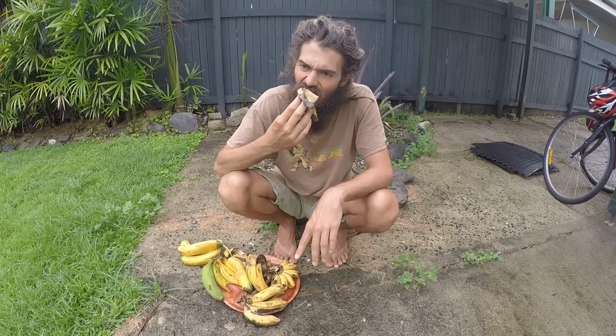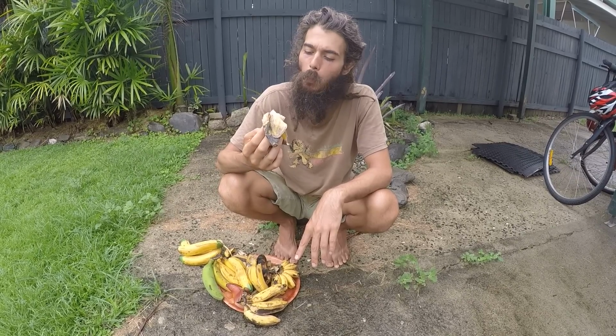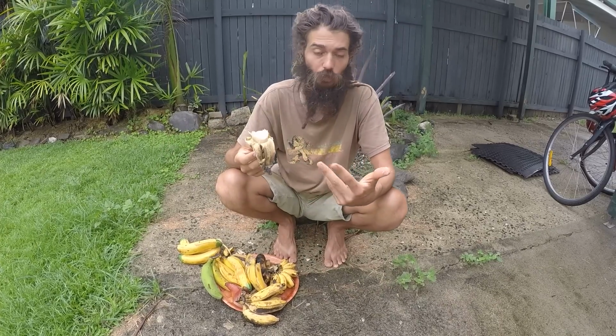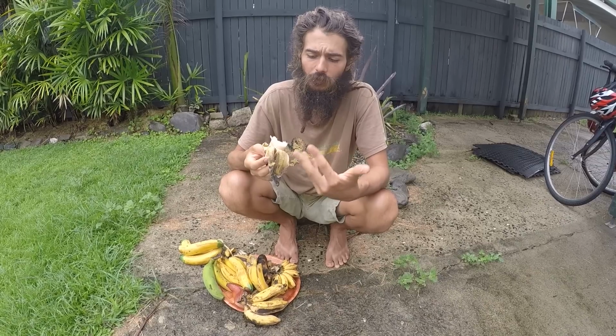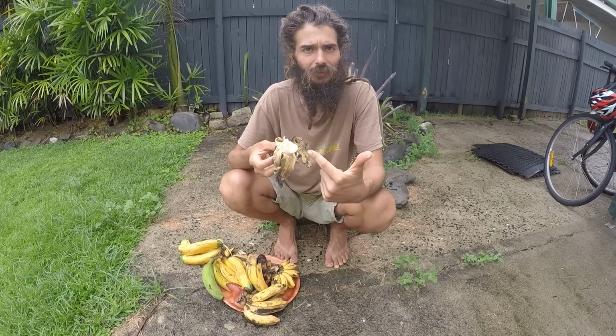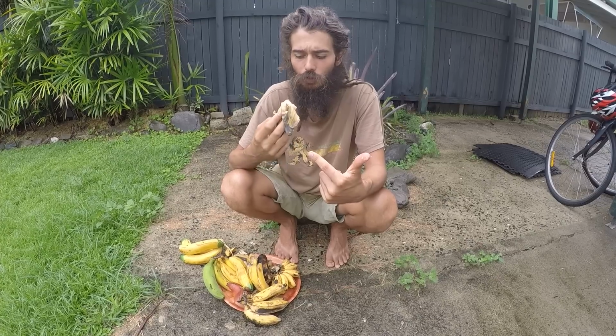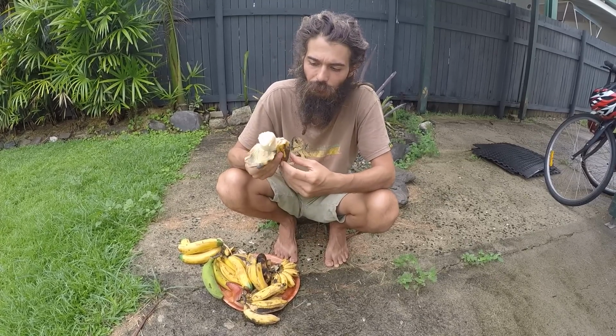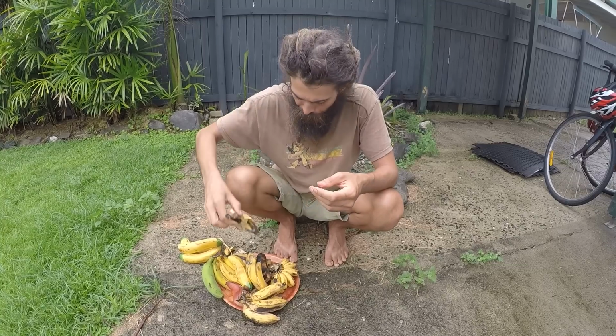Very creamy. And you know, with these type of bananas, sugar bananas included, there's the possibility of finding seeds inside. I've had that several times. I've been chewing a banana seed. So, you know, they're not all seedless. You can find seeds in bananas.